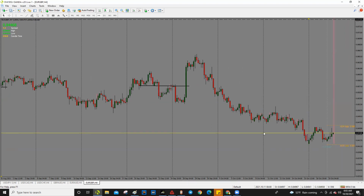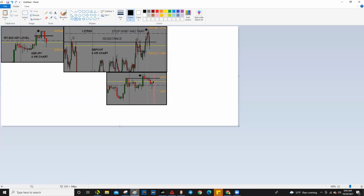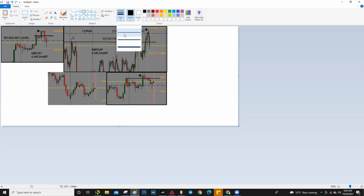So what we're going to do here, I'm going to also put this right here. And what I'm going to do is I like to just circle that. That's a good induction candle right there. Bearish engulfing and how they worked off the low. All right.